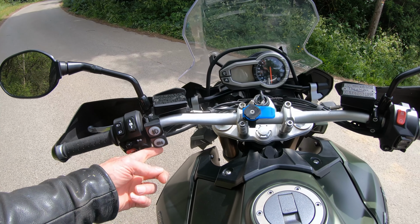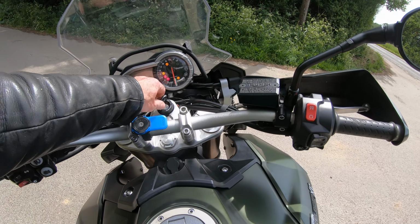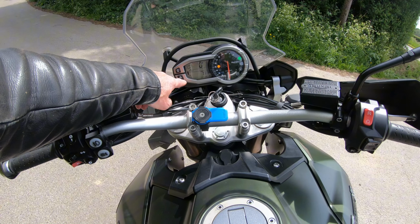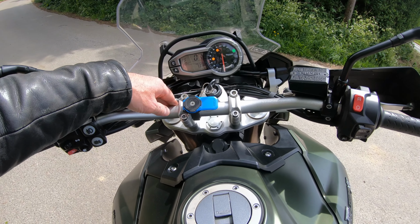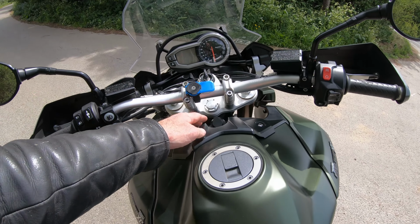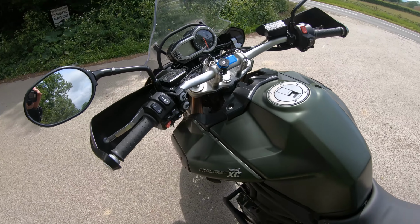Standard equipment on this when it was sold: spotlights, heated grips, cruise control, and on here it has a gear indicator and the usual stuff. Power outlet here for your phone, your sat nav.